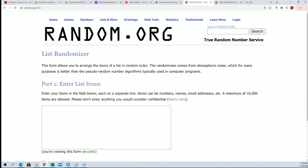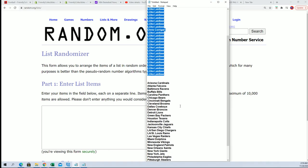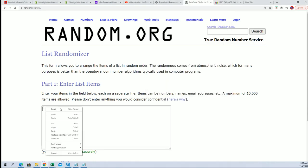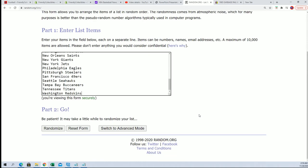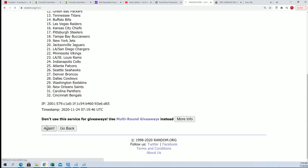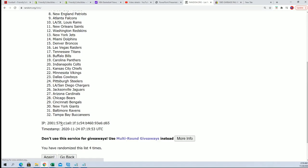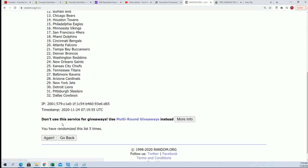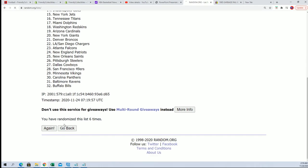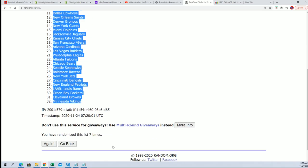Let's get a big mini helmet popping. Let's get a big hit out of this thing happening. Seven times. Lucky number seven. Lucky number seven. Oh my.